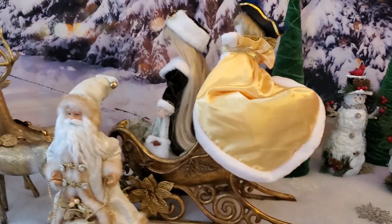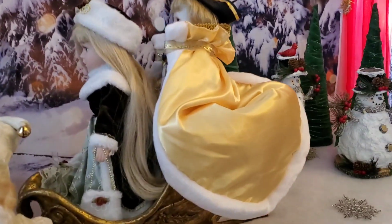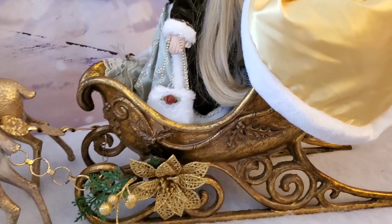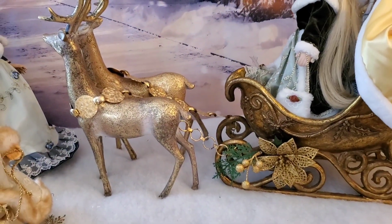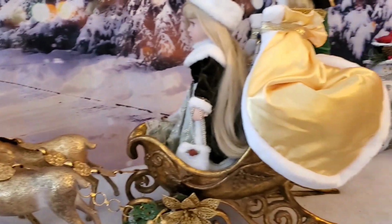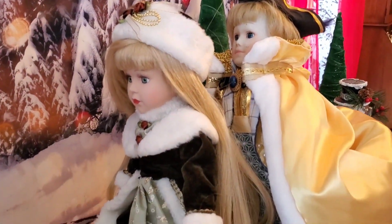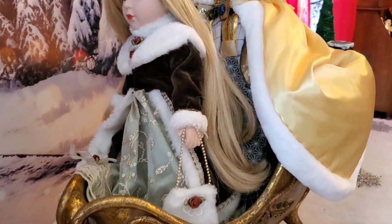I have this beautiful gold sleigh that I got at Hobby Lobby that I've had several years, and these two reindeer that are pulling it. We have the prince and princess in this sleigh, and by the way, they're brother and sister, not married.